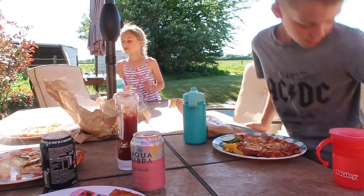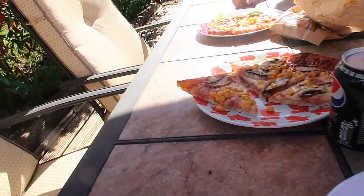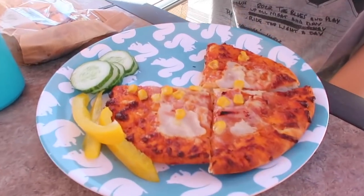The sun's at the wrong... You can sit there, or you can sit this side. It's up to you. You can always try and shuffle up. Yeah, that's what the chilies I've got.